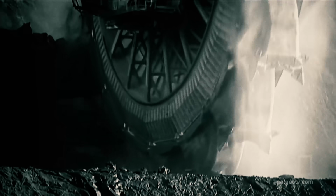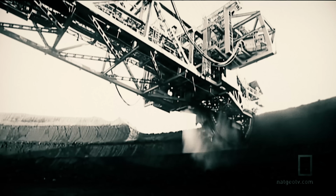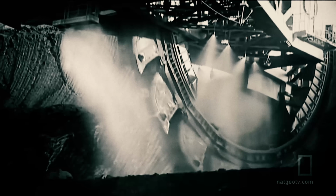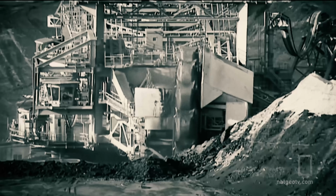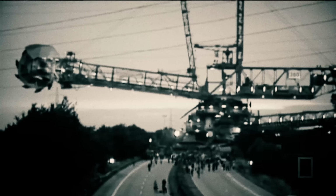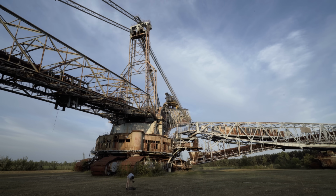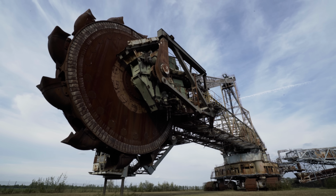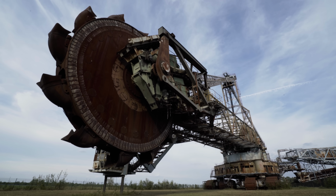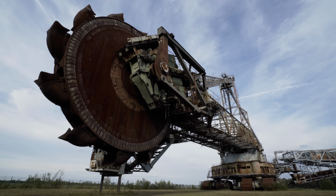These bucket wheel excavators, also known as baggers, are the largest land vehicles in the entire world. They're responsible for moving millions of tons of surface material for the purpose of coal mining. These behemoths are actually a common sight in the industrial heartland of Germany, but an abandoned one? Not so much. So clearly somebody is mowing the grass here, so it's not completely abandoned. It's being preserved as some kind of monument.